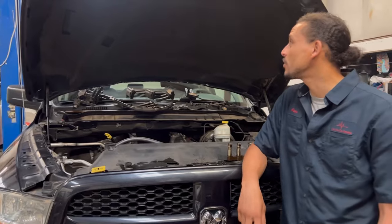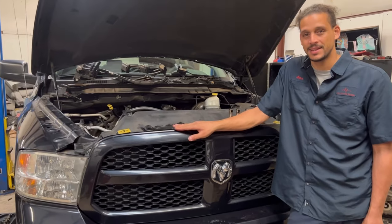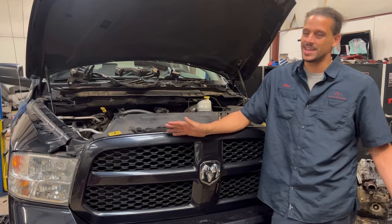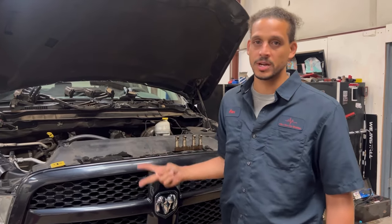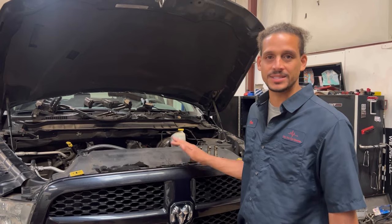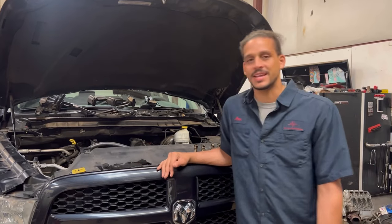Today's patient I have with me is a 2013 Dodge Ram. Now this has the 5.7 Hemi in it, and today I'm gonna be talking about the infamous Hemi tick. This particular motor is also found in the cars, the Chargers, the 300s, the Challengers, anything with the 5.7. This is gonna relate to that vehicle. So yeah, that answers that question.